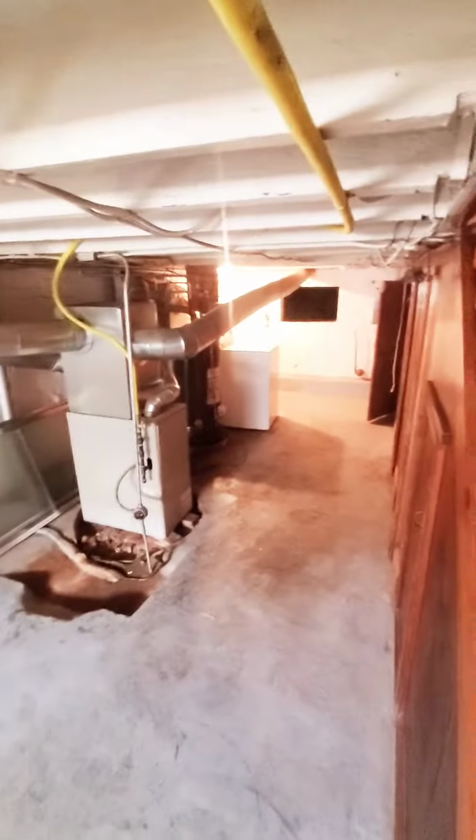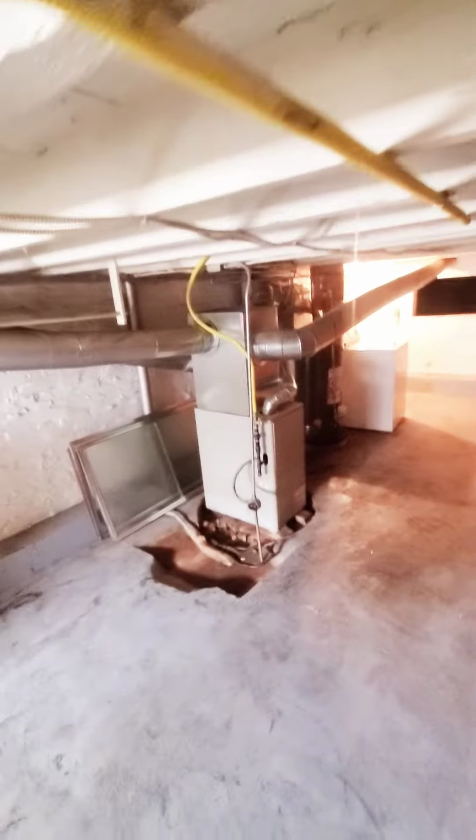Let's go take a peek down the basement. The basement is going to be unfinished, pretty much just for storage. There is a washer down here. I did not see a dryer, but we have a washing machine in the back. Going back up.